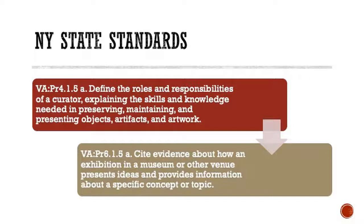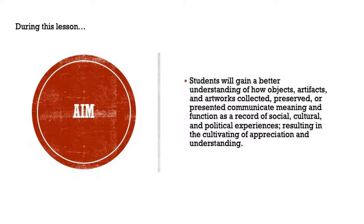The New York State standards that we will be visiting include defining the roles and responsibilities of a curator, explaining the skills and knowledge needed in preserving, maintaining, and presenting objects, artifacts, and artwork. We will also be able to cite evidence about how an exhibition in a museum or other venue presents ideas and provides information about a specific concept or topic once we've completed this lesson. During this lesson, our primary goal is for students to gain a better understanding of how objects, artifacts, and artworks are collected, preserved, and presented, and that they communicate a special meaning or a function as a record of social, cultural, and political experiences. The result is the cultivation and appreciation of understanding of our past and of our creative efforts.